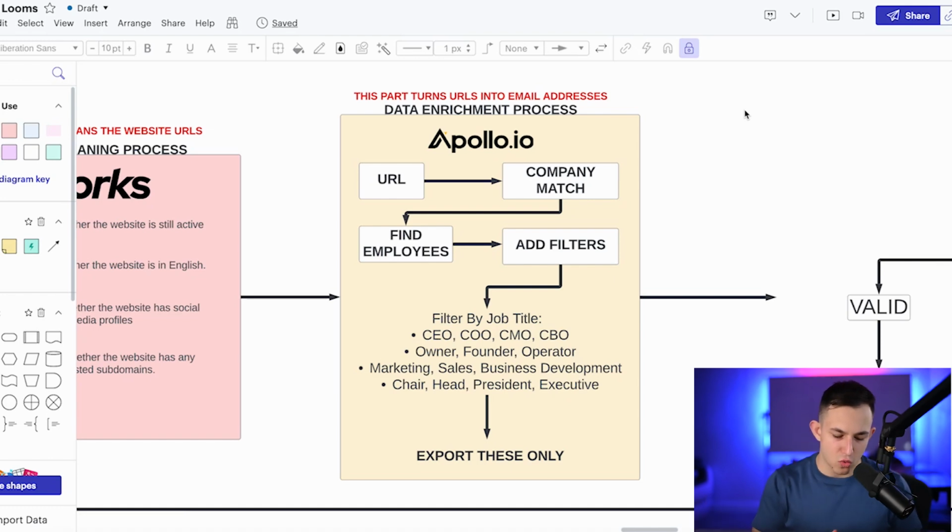Now, with Apollo, we're able to give them a list of URLs, and they're going to go and company match those URLs, meaning if I give them Amazon.com, it's going to company match it to Amazon, and then I can see who works that company, okay? Meaning based off a URL, I can see who works there. Now, we do that. We find the employees, and then we add filters.